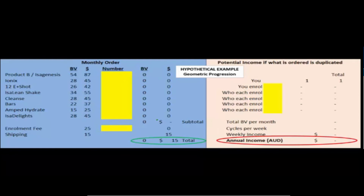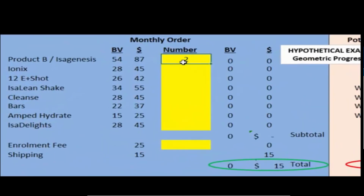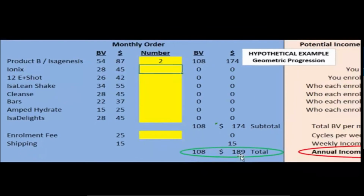This spreadsheet has helped a lot of people realize how you can make a lot of money by sharing Isagenix with others. What it does, it looks at the BV of each of the products. It's the business volume we get paid the bonuses on each week. It's got the cost of the products here, and then in this column we can go through and put in the number that we want to order. So here we're going to put in 2. And you can see as soon as we do that, the computer goes through and multiplies the number by the BV, gives it 108, and also does the same for the cost. It then totals it up, adds in the shipping. So you can see here, if you were to order 2 lots of the Isagenesis each month, it'd be 108 BV. You'd be qualified for all the bonuses, Isagenix payout, and the total cost delivered would be $189 Australian.